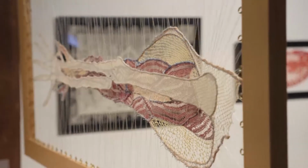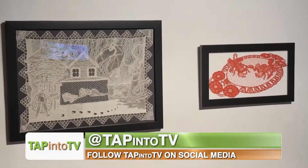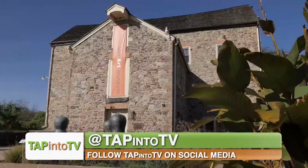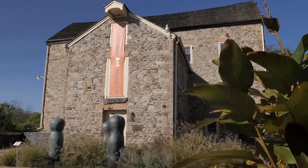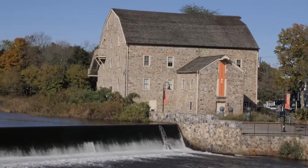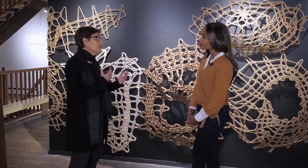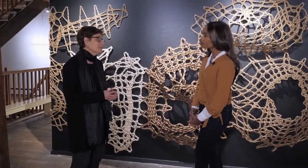What is it about this museum that resonates with people and brings them back time and again? Well, it is a very special place in an 1836 grist mill. So the building itself is very unique and people fall in love with the building. And it's just a lovely place to show art, particularly contemporary art, because we're juxtaposing the contemporary art with the 1836 building, which is on the National Historic Register. So it's really a very special place.